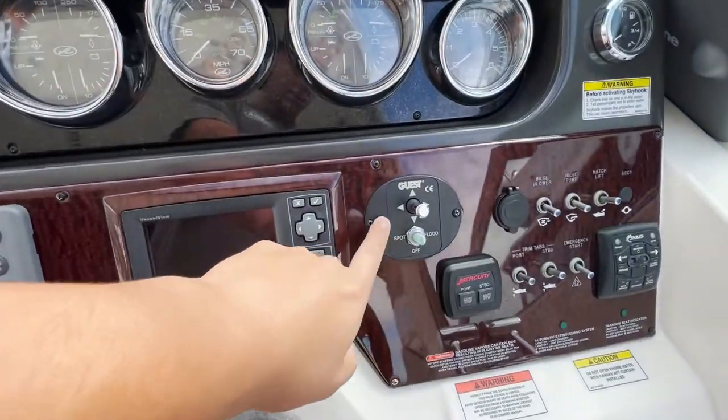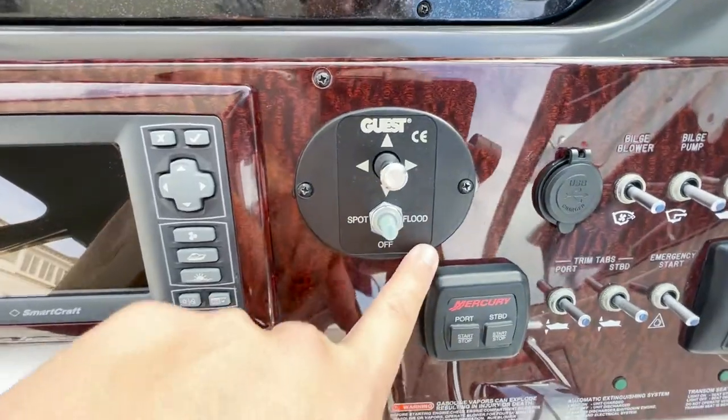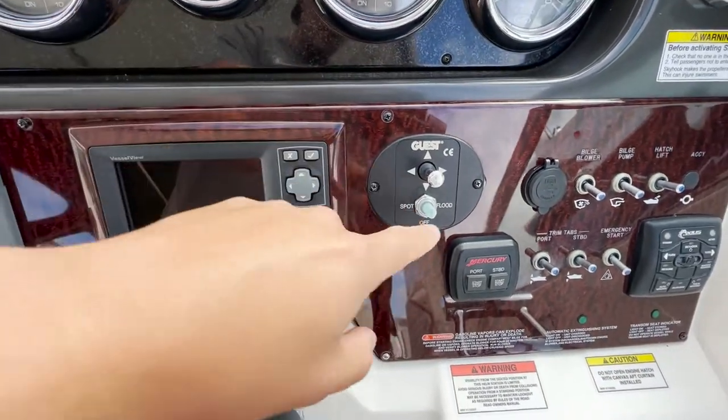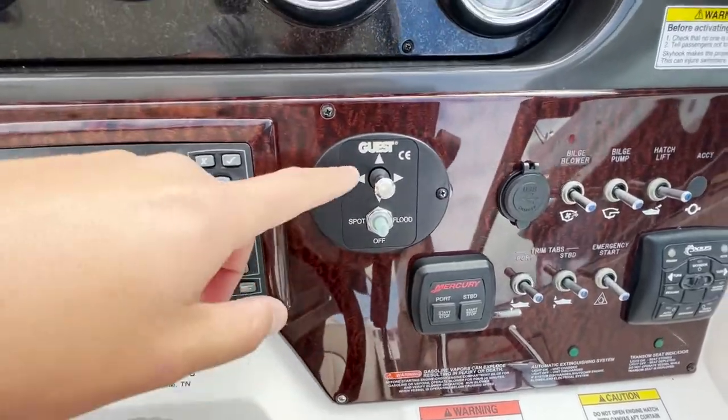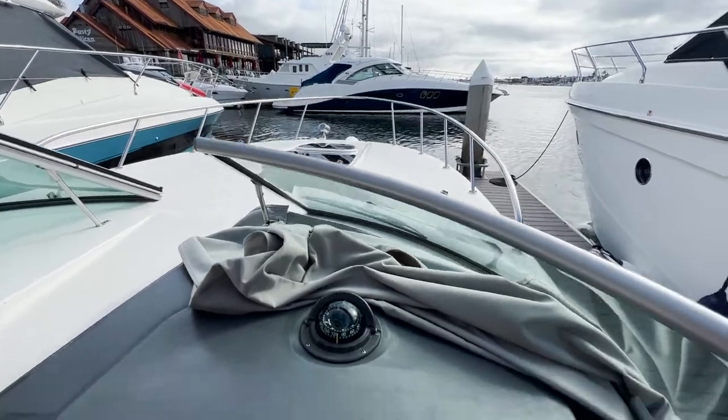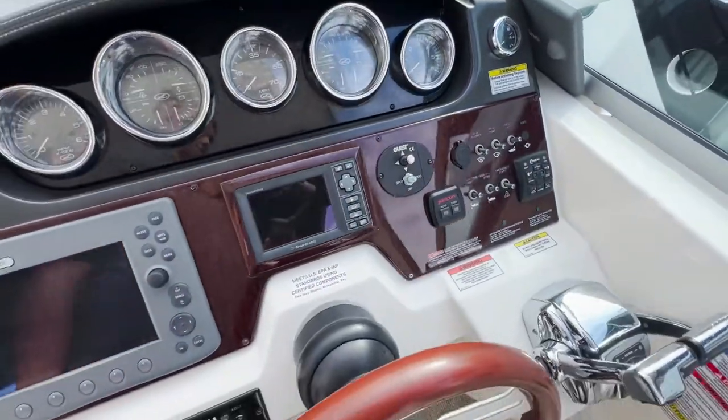The only other thing I didn't cover is the spotlight has spot, flood. Spot is obviously a smaller beam of light. Flood, larger, and then off. And then you can actually move it. See the spotlight on the front. It's off right now. So anyway, I'll show you that when we fire the boat up.